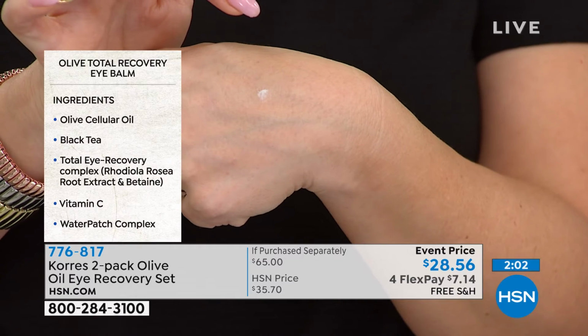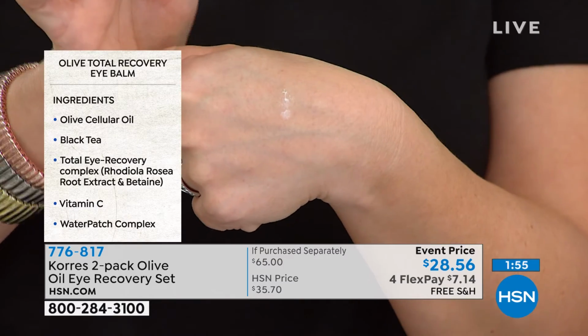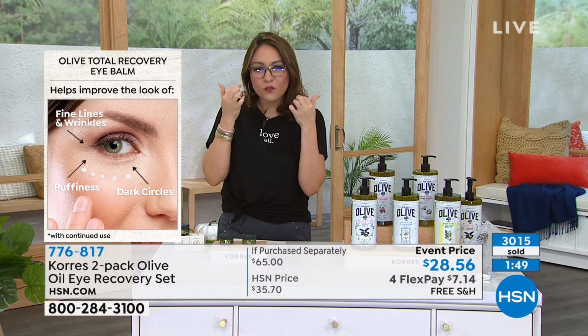Puffiness, that can be from being tired. That can be from what you ate. Maybe, I love the way Amy Morrison always says you had too much sushi or nachos the night before. If your eyes are the thing that always, you look in the mirror and you're like, the lines, the crow's feet, the puffiness underneath there.